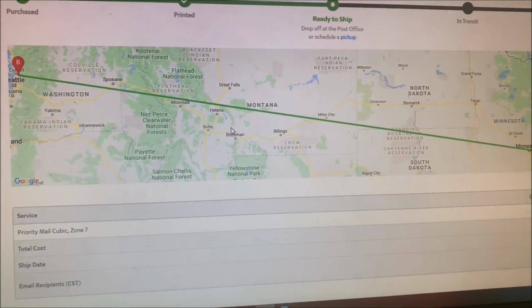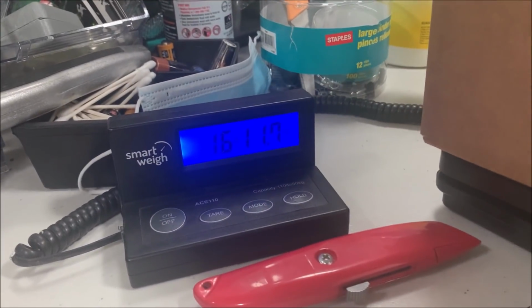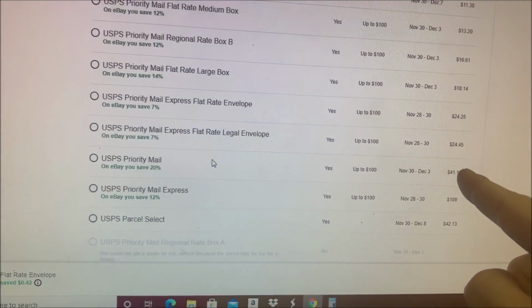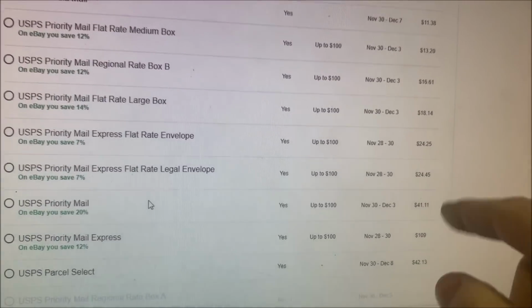I'm usually going to run through Pirate Ship. Here is a great example of Pirate Ship. 16 pounds. This is that car part here. Priority Mail, $41. It did sell for $120, but it's going across the country, and it's 16 pounds.